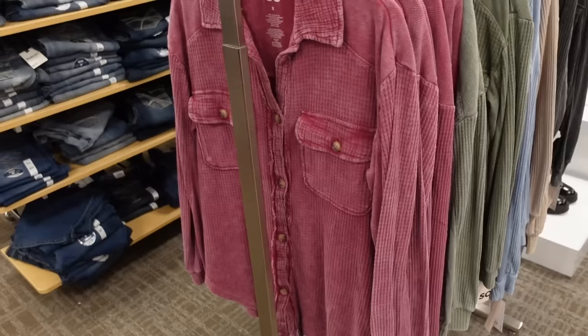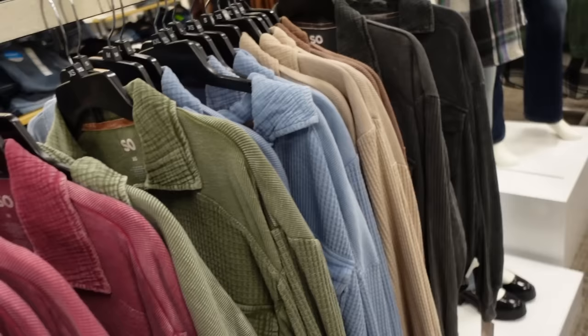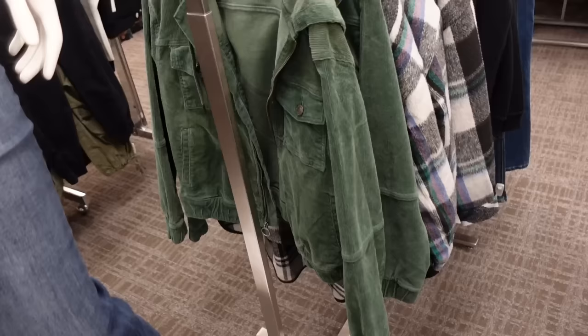Shirts from So are on sale. So these have that oversized collar. It's completely waffle. I feel like this color might be new. It also comes in green, blue, beige, brown, and black. They're on sale for $34.99, regularly $40.